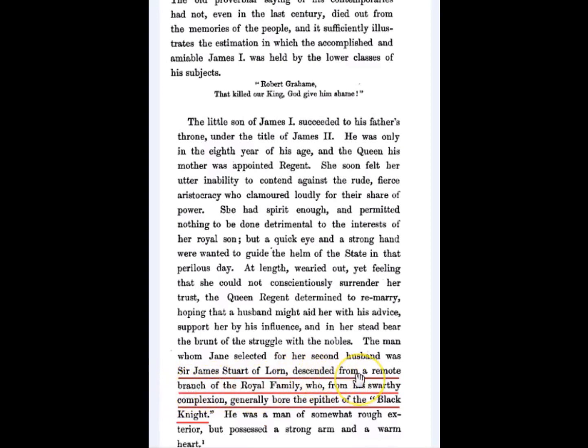Descended from a remote branch of the royal family, who, from his swarthy complexion, generally bore the epithet of the Black Knight. He was a man of somewhat rough exterior, but possessed a strong arm and a warm heart.